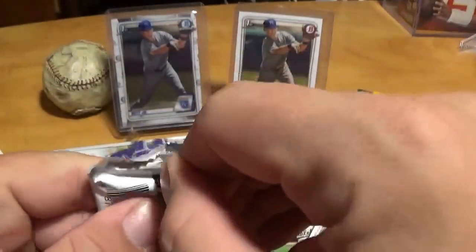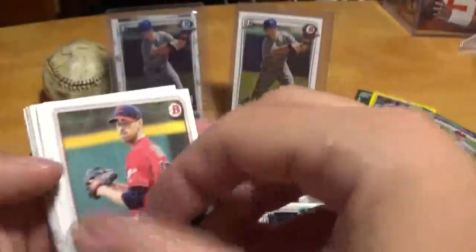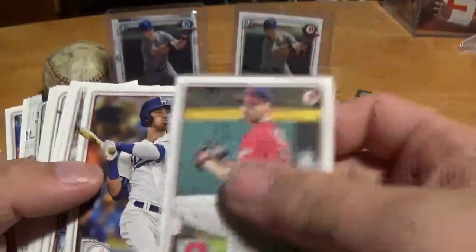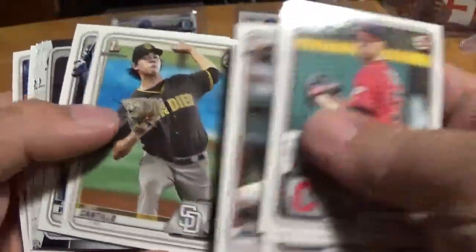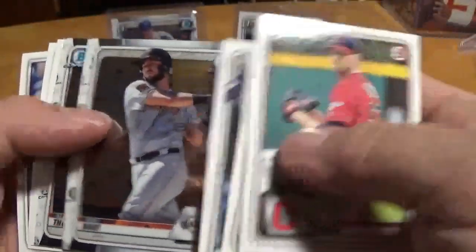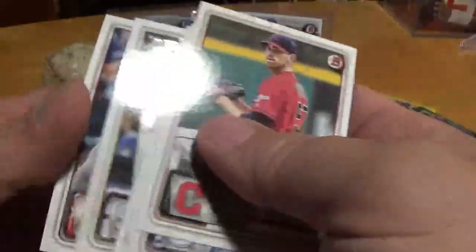Cannot believe I haven't pulled a Bobby Witt, though. That just kills me. Not that it matters. I got so many of them coming. There's Bieber, Bellinger, McNeil, Tatis, Duran, Cantillo, White, Joey Bart, Thomas, Dustin May, Grisham, and Escobar.